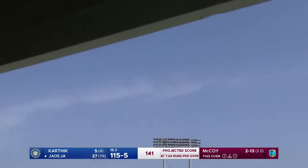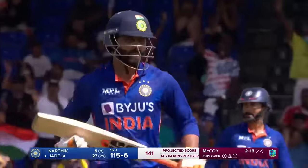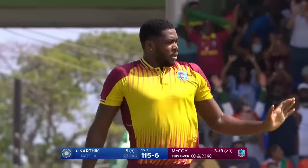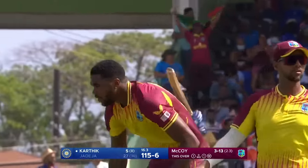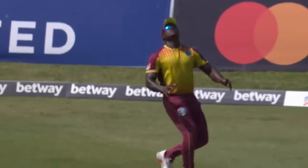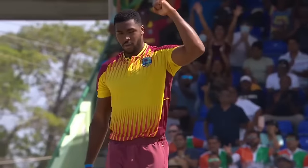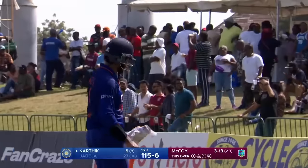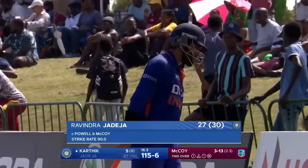Yeah, there you go. Up in the air, Rovman Powell settles on it and he completes the catch. Another wicket for Obed McCoy, another wicket for the West Indies. Great execution of the dimensions of this ground. No pace on the ball. We all know how the Indian batsmen love to use the pace. Look at that. Never took his eye off it. Reverse cup. Great catch by Rovman Powell. Another wicket for Obed McCoy. Jadeja goes for 27. It's 115 for 6.